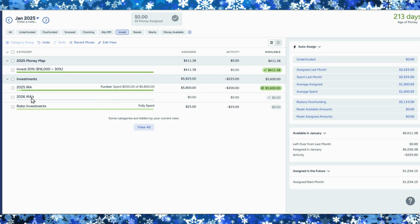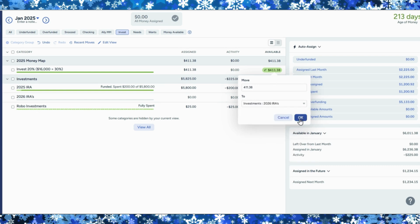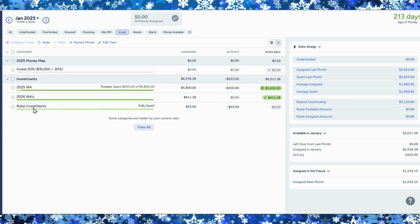Now we are on to funding our 2026 IRAs. And I'm going to take all of that money. So the $411.38 will move down to our 2026 IRAs, and that is in a high yield savings account. The robo investments, I have stopped contributing to that because, like I said before, our 20% that we can put aside for investments is not going to reach the goal of our $16,000 that we need by next year.